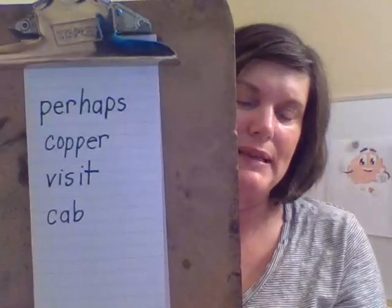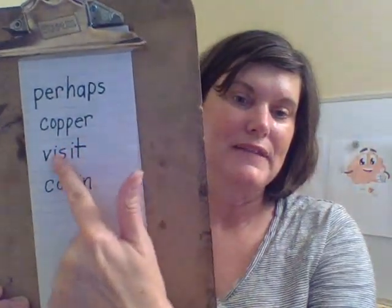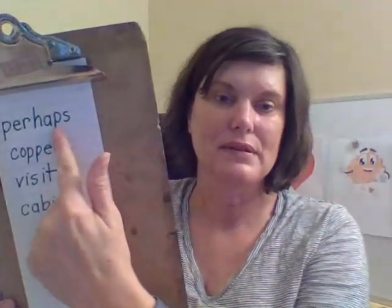All right, say cabin, cabin. She went to a cabin in the woods. Cabin. What's the first syllable? Cab. Very good. Cab. And I know that's a closed syllable type because I hear a short A. So it looks like this. Cabin. What's the second syllable? In. Very good. So go ahead and spell in. And then you have cabin. I would like to visit a cabin. Perhaps this summer.